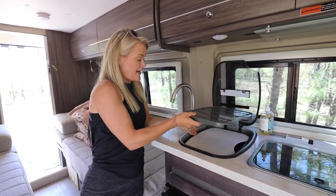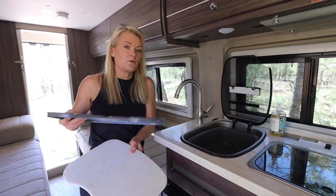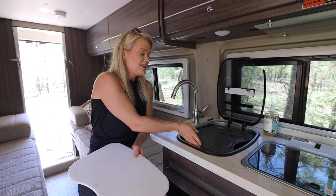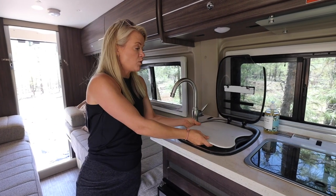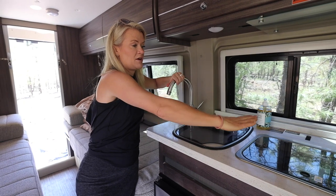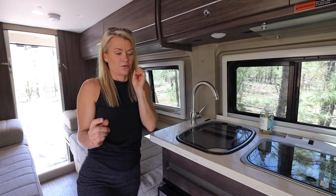A container that actually fits inside your sink so that you can wash your dishes, do what you need to do, contain that water because you don't want to fill up your tanks. Put this on top so you're not sloshing around. I think that's really cool. Then you have a cutting board totally ready to go. This goes down so you, again, have another full working surface. They just thought of the little things that are really important.